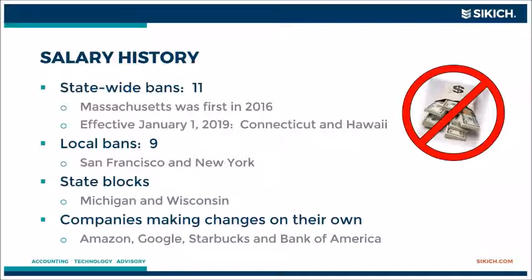Massachusetts was the first state to enact this type of law in 2016, and in the years since, the laws have increasingly gained momentum and attention. Other states have gone in the other direction and have specifically blocked cities and counties from enacting these laws, such as in Michigan and Wisconsin.